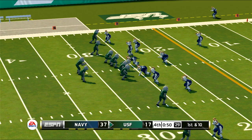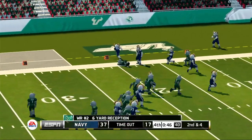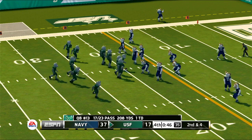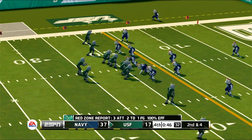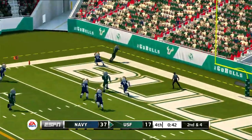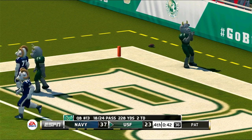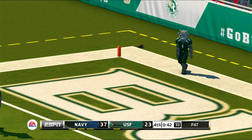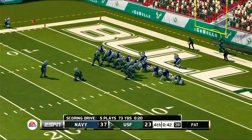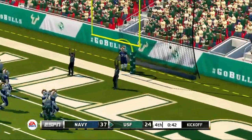We have less than a minute to go. Catches it, and that's all. Well-designed route and a confidently thrown football by the quarterback. You need those things to make any offense work. They're about 4 yards away here on second down. This one's going deep to the end zone. He's got it. Touchdown, USF. And he converts the extra point.